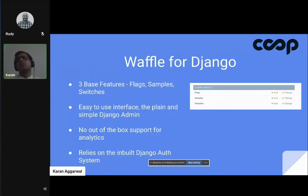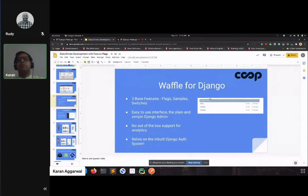Okay, so coming to feature flag services, we have two services over here: Waffle and LaunchDarkly. Waffle and LaunchDarkly are the primary services that I have seen used in production to implement feature flipping. There are several differences that I want to go over. But again, there are other services that you can go with. I wouldn't focus on either of them.